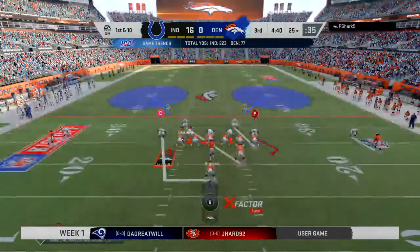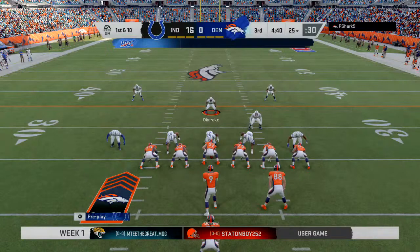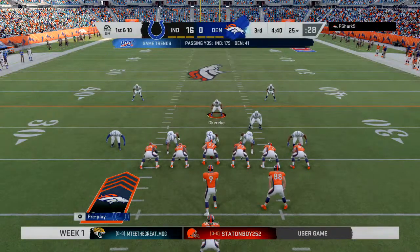The Broncos onto the field ready to start their next drive. They're down in this game. A chance for the offense, though, to put something on the board, get some momentum here in half 2.